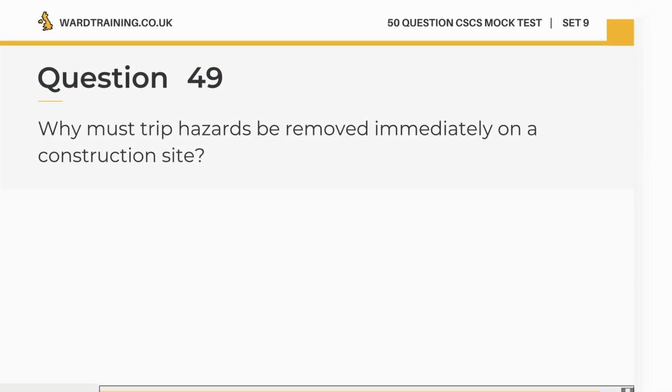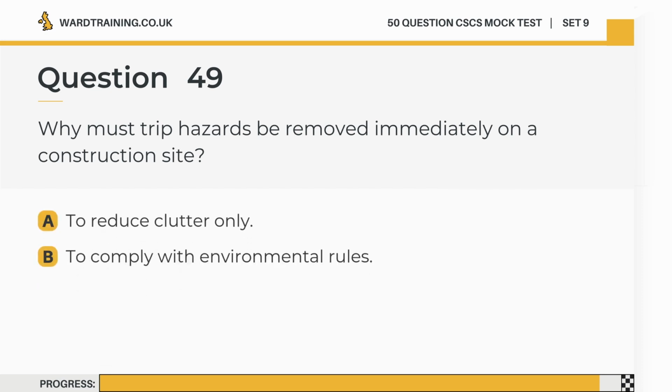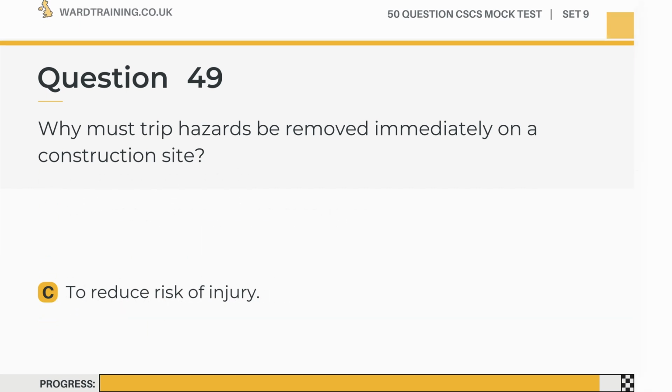Question 49. Why must trip hazards be removed immediately on a construction site? A, to reduce clutter only. B, to comply with environmental rules. C, to reduce risk of injury. D, to make supervision easier. The correct answer is C, to reduce risk of injury.